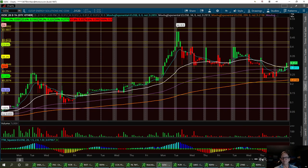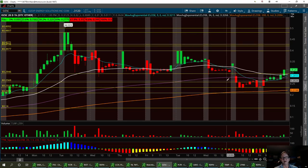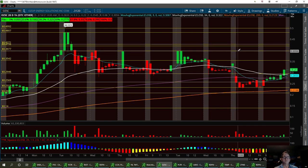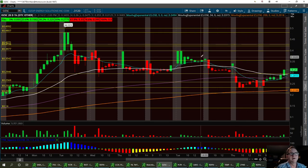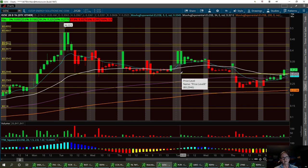Then we've got this other support level right around 2319, and then that first one at 25, 26 cents. If 29.46 holds, we'll take it up here and try to break this place right in here. Oh, this is beautiful. 35.42, 39.77, and then double top up here right around 48 cents. I think this would be a great long play. Get it in while it's cheap, maybe get a small position here. If it dips, load up, then take it all the way up, try to break 48. And I think this will definitely get to a dollar.